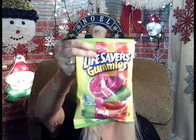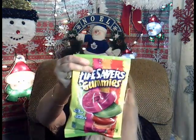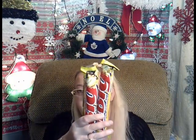A bag of Lifesaver gummies for $1.25. Reese's Pieces cups, and they had two for $1.25 today. Two Mr. Big chocolate bars, and they were $1.25 today for two. Big Turk chocolate bar, and it was $1.25 per one, and I got two of them. Two Hershey milk chocolate bars, the almond ones, and they were $1.25 for two.